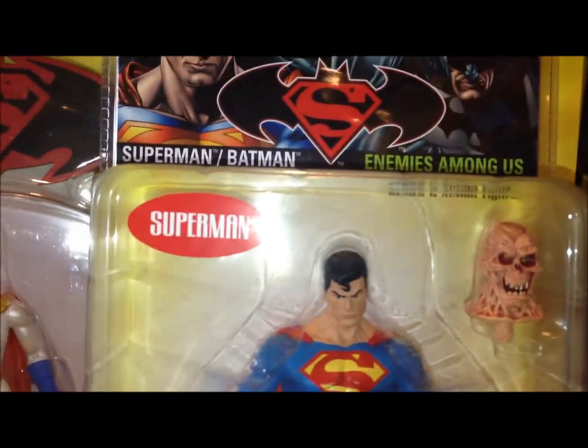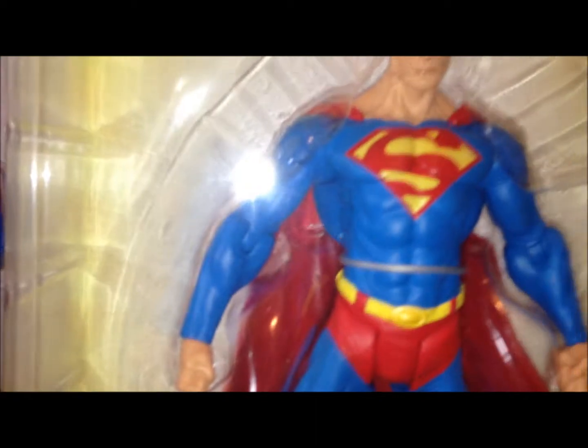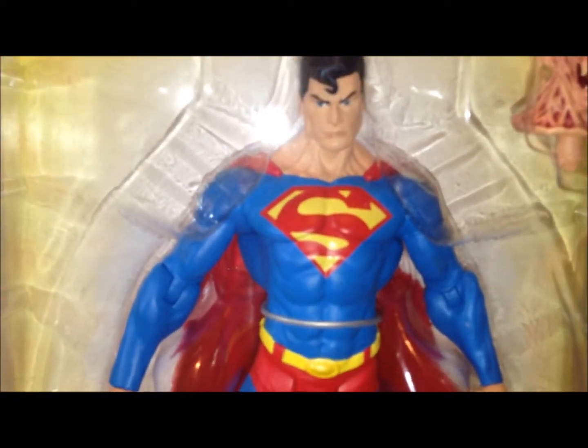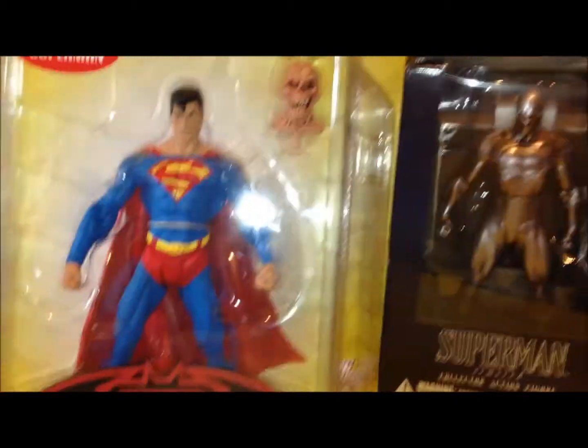And here's another cool figure I got, which was the Enemies Among Us Superman, who has the alternate head of a creepy, ghouly kind of goo. And there he is, looking pretty ripped in this sculpt. Very colorful, very ripped, very Christopher Reeve-esque in that belt buckle. Cool figure though. So yeah, that sums it up. That's all the figures I got at the flea market.